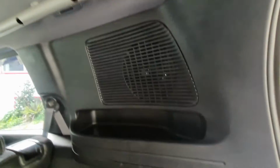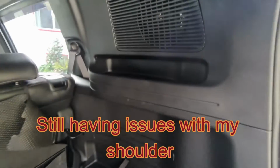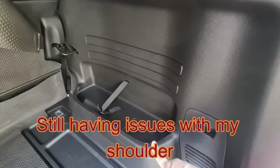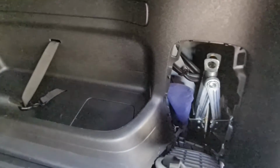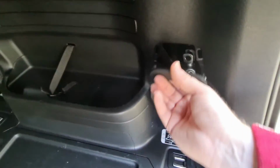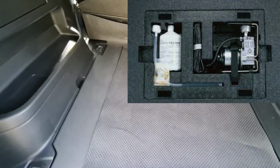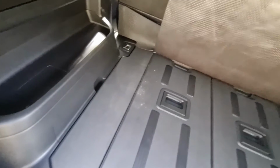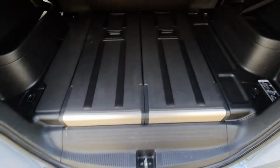On this side, speaker, place to store stuff. Sorry, I just caught my shoulder. Another place to store stuff, and in here I believe we have our jack and tools for getting the tyres off. We don't have a spare tyre. What we do have underneath the driver's seat is a puncture repair kit. So if we lift that up and put that over there, we are left with this on the floor, and you'll notice that it's flat.